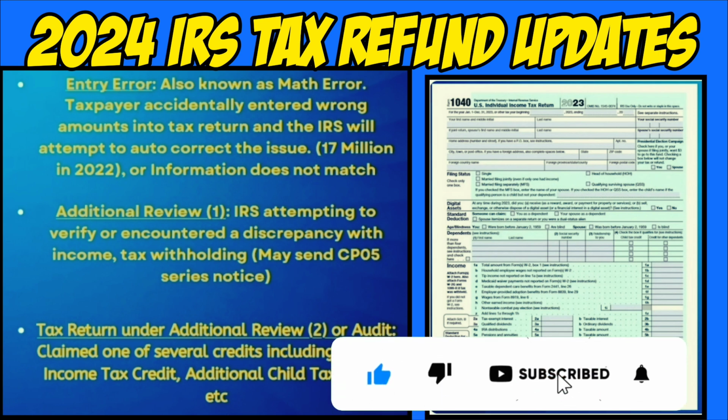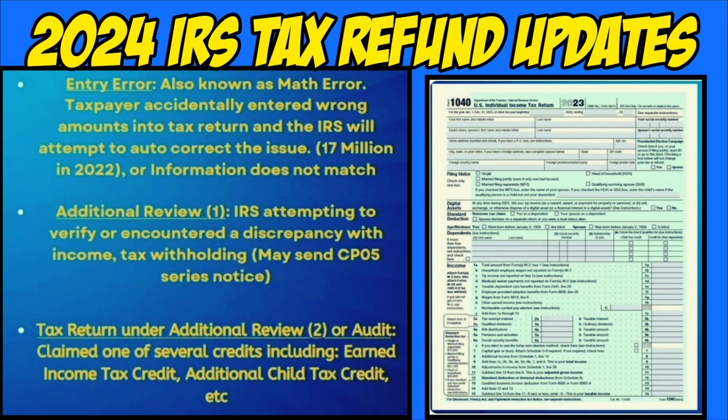6. Filing paper returns. Paper returns often face the longest delays, as an IRS employee must manually enter the information line by line into the system. If possible, e-file your return and opt for direct deposit to speed up the process.